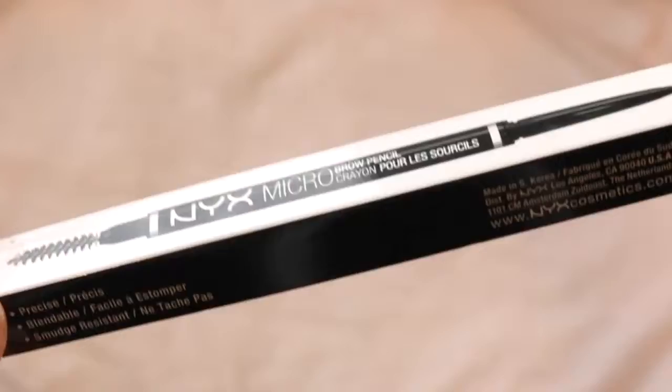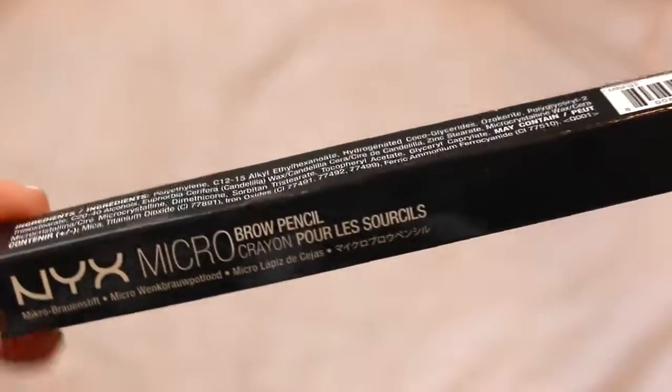The next product is also a dupe for a higher end product, and this is the Micro Brow Pencil by NYX. I heard this was a dupe for the Anastasia Brow Wiz, which I have used for several years in the shade Soft Brown. I really love it. I'm actually really impressed with this as well. I don't think it blends quite as well as the Anastasia.